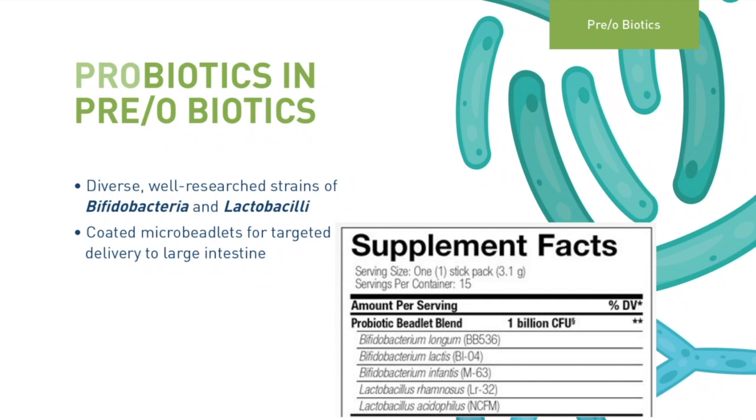And that's what those numbers and letters are at the end of each of those names. So if you were to go to something like PubMed and look up published research and you were to type in BB536, you're going to see dozens of studies that come up about that particular strain of bacteria. You will know specifically that that bacteria is capable of doing these dozen or so things, whatever it is that's been studied. And you're guaranteed that you'll have that activity in the product.